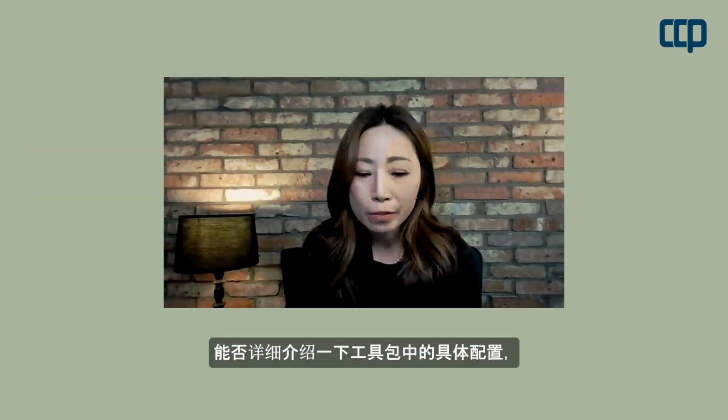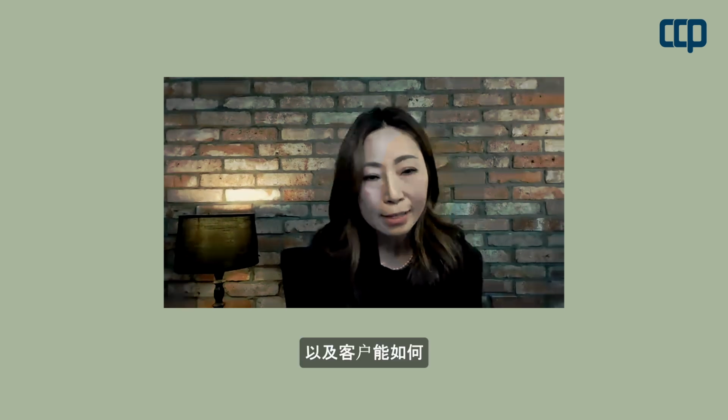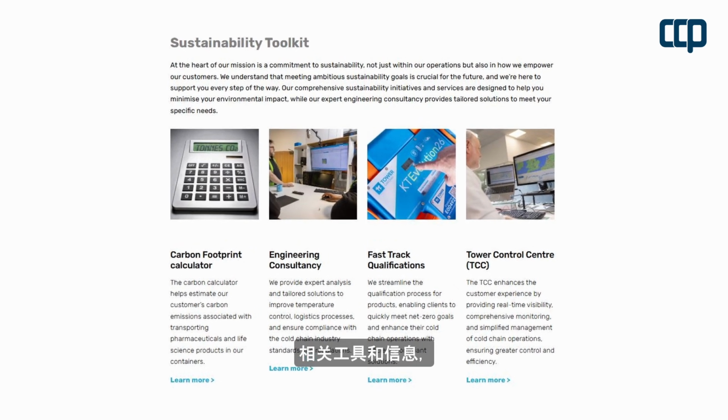And you provide a sustainability toolkit for your customers. So, for example, the carbon footprint calculator. Could you tell us more about what's included in the toolkit and how customers can access and benefit from these resources? So you're absolutely right, Linda. We've recently launched our sustainability hub on our website. This is really a place for customers to go to access tools and information that will help them improve their sustainability and reduce their carbon footprint, particularly in cold chain logistics. So we have a carbon footprint calculator.